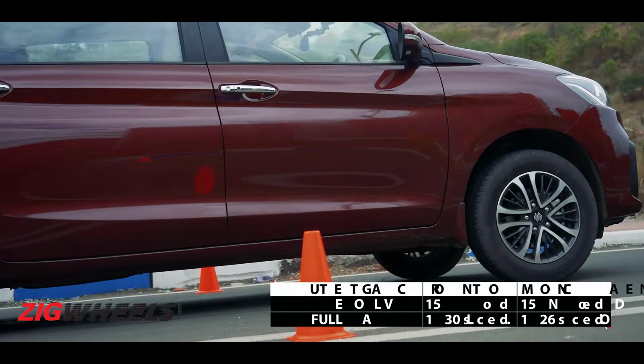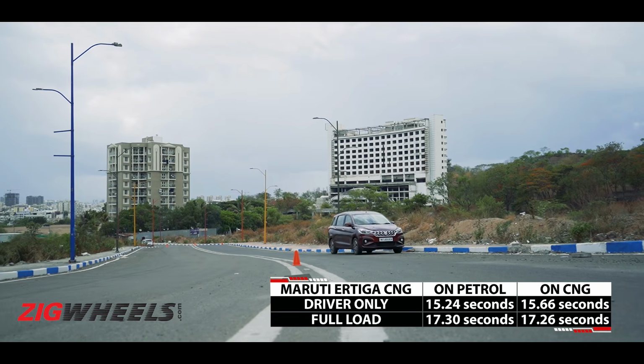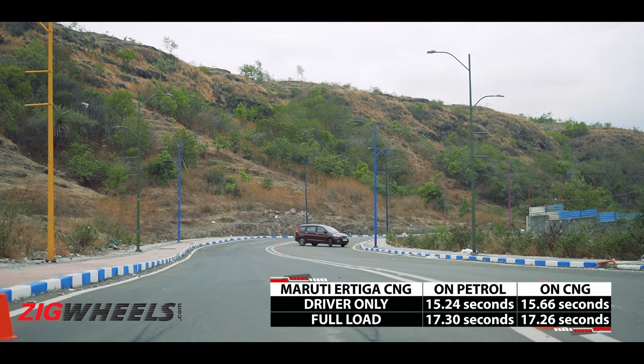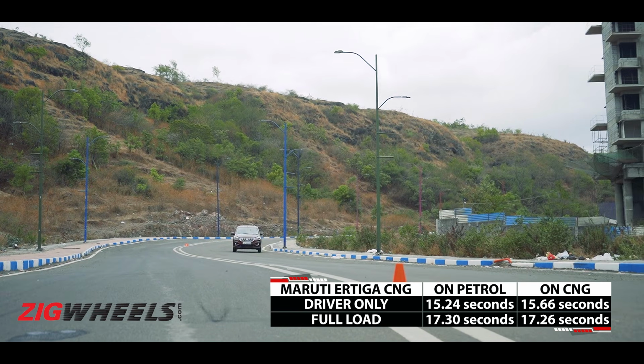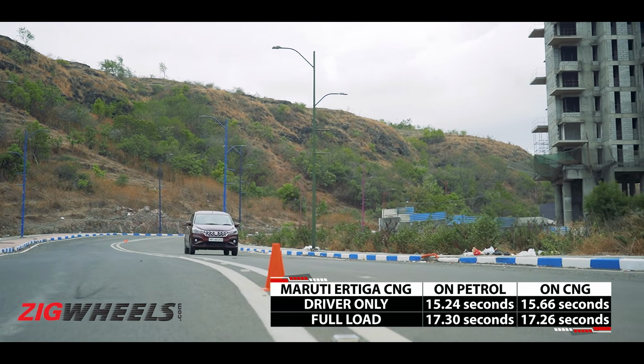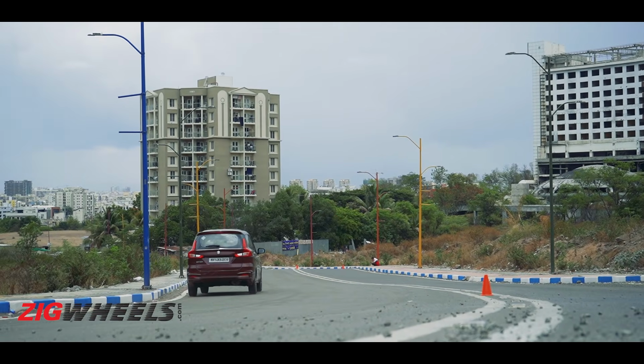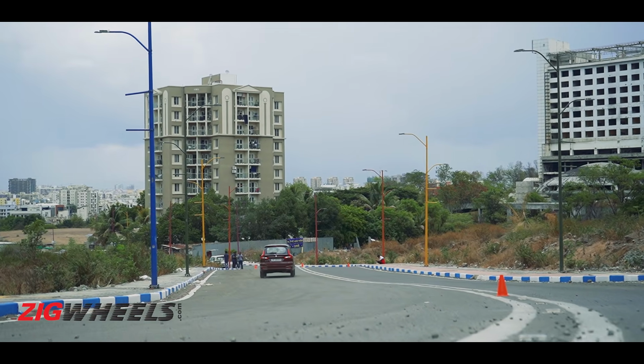And these are the final results. There was just a small gap when there was no load in the car. And with petrol power spinning up off the line with the heavier load, it actually was a little slower than the CNG mode with the same load. So the takeaway? Barely any difference with the bigger 1.5 litre petrol motor.